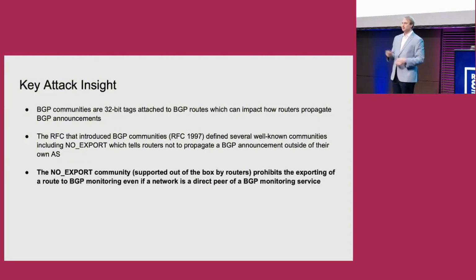It's important to understand that this is actually baked into most routers by default. Because it's in the RFC, routers that support communities tend to have the functionality to honor no export. They know what an eBGP session is, and then they suppress on those links. But RIPE RIS and RouteViews get the data that they put into their BGP feeds with eBGP sessions with major networks. So to the routers at those networks, they think that's an eBGP session. As a result, they apply the no export community, and they don't send the update to RIS and RouteViews.